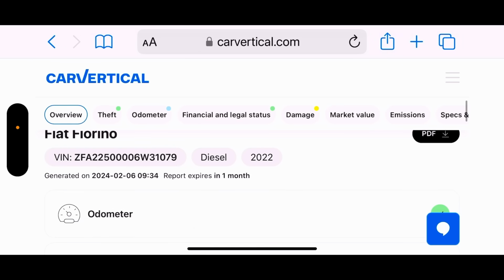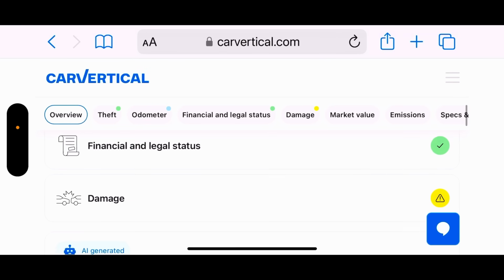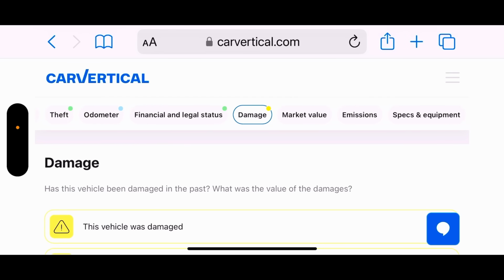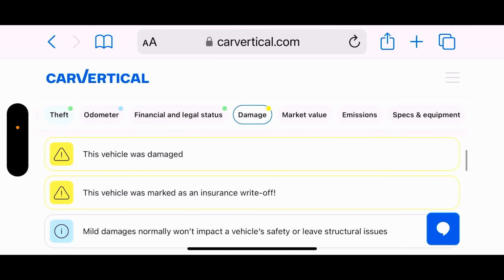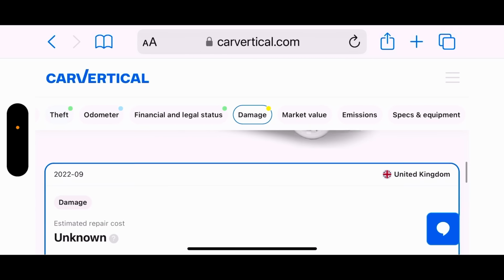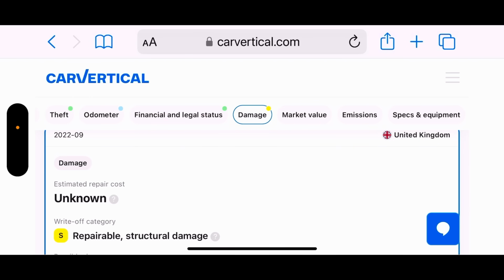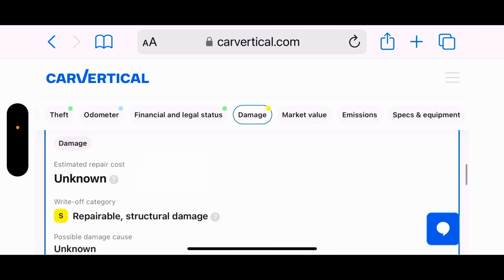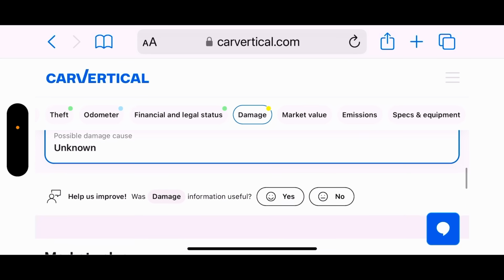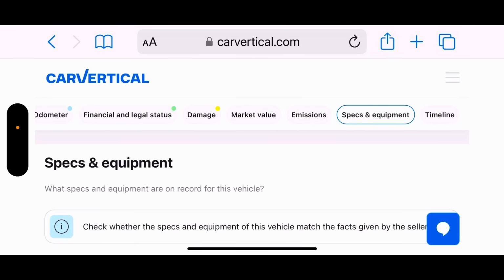So Fiat Fiorino, you can see it there, diesel 2022, odometer green and clear, financial green and clear, damage clearly highlighted there in amber. Let's hit that and go straight to the damage section on this check. This vehicle was damaged. The vehicle was marked as an insurance write-off. It was actually written off on the 9th, 2022, so that's been sat around for a long, long time. Repairable structural damage, category S. Possible damage cause unknown.